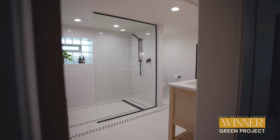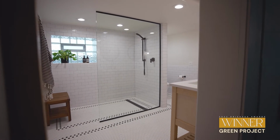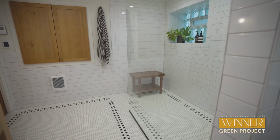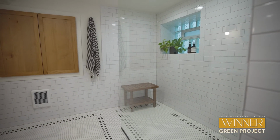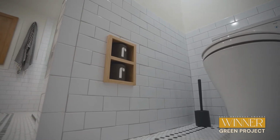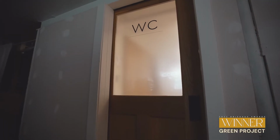We knew we wanted it to look authentic to our bungalow, but also be more modern and minimalist. So we opted for black and white hex tile on the floor, the cabinet doors, the double vanity, a little toilet paper built-in that my husband made, and of course, our reclaimed door.